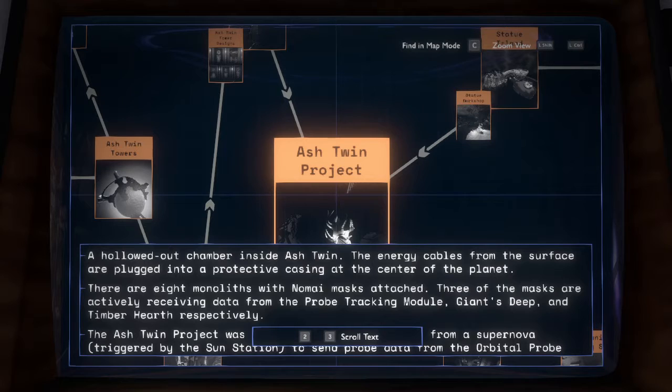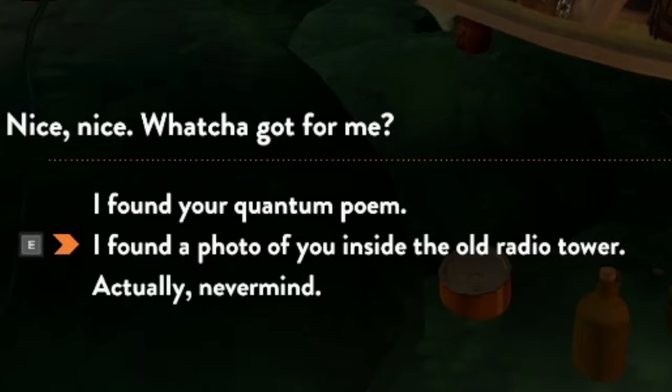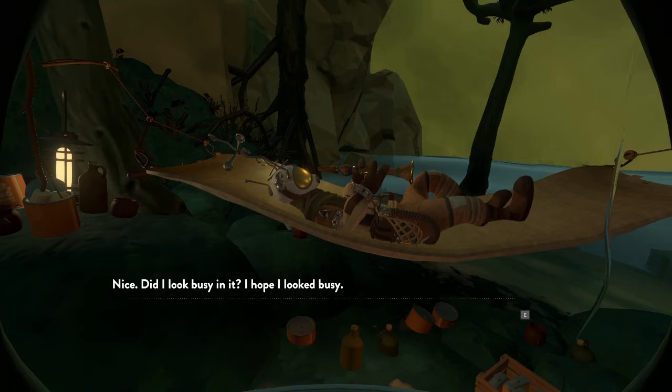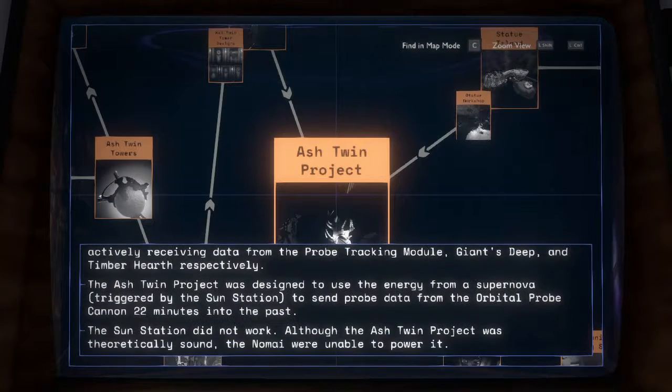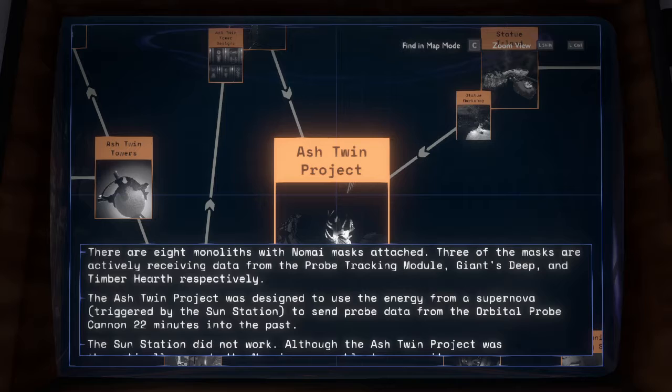our friend. Crap, I already forgot their name. Gabriel, yes. I'd prefer a view inside of the old tower. Nice, did I look busy in it? I hope I look busy. That's Gabriel, and here's our main character over here.